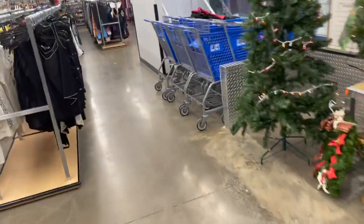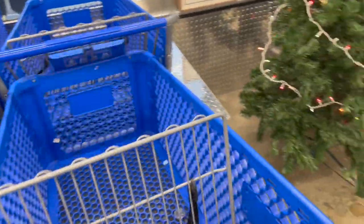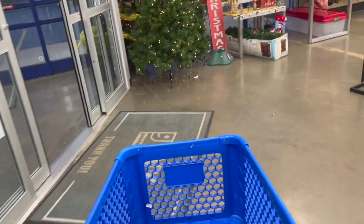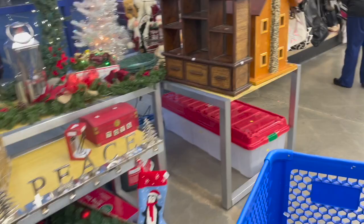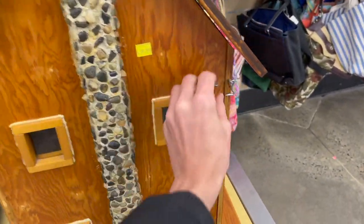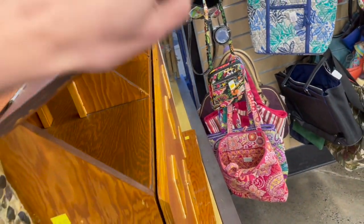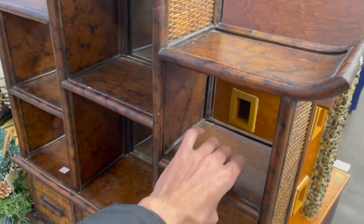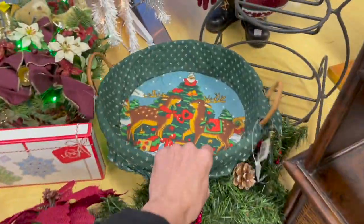Hey, there's carts. All right, remember this Goodwill, they're always putting new stuff out, so it's okay to come here the next day. Oh, look at this dollhouse. Ooh, it's $100. That's pretty cool. This shelf is nice too. It's not real wood. I like that.